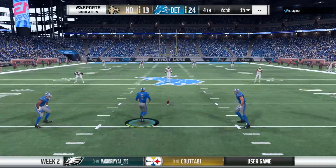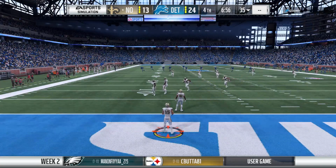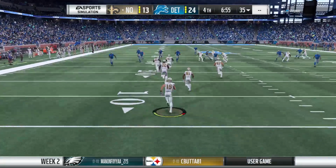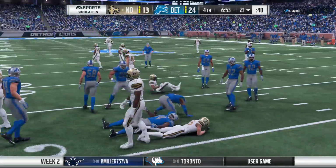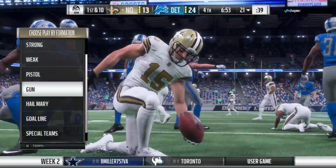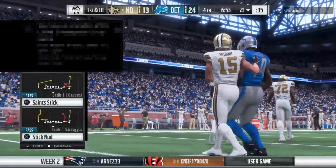Gonzalez now to kick this one away. This fielded a few yards into the end zone. And he's able to get it across the 20, but not by much, as he's marked down at the 21-yard line. Out onto the field comes New Orleans.